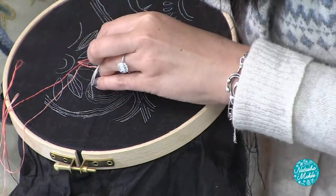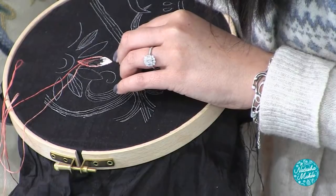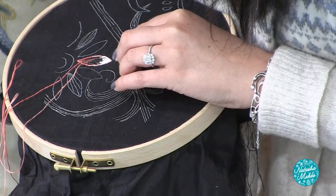So each stitch should have its own space to sit in. They're not really overlapping or anything like that. So you just find the space, because you don't want to bulk up.